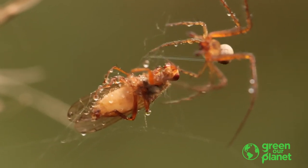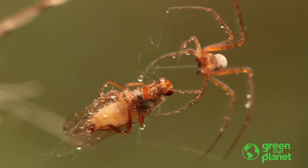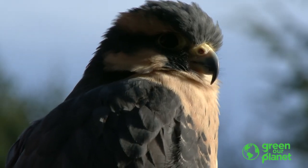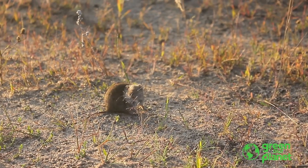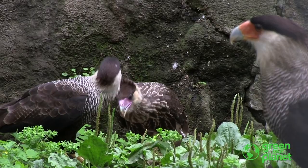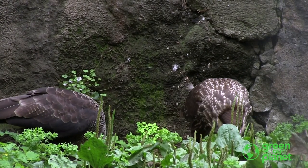Did you say getting eaten? You're right. You have to watch out. There's other animals such as birds and spiders and mice that might eat you. In fact, did you know there are two kinds of animals? Predators and prey. Do you know what a predator is? That's an animal that eats other animals.